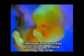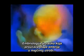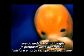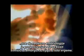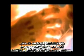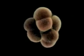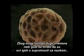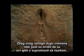Embryology is a branch of science that studies the development of embryos in the mother's womb. Until very recently, embryologists assumed that the bones and muscles in an embryo developed at the same time. For this reason, for a long time, some people claimed that these verses were in conflict with science.